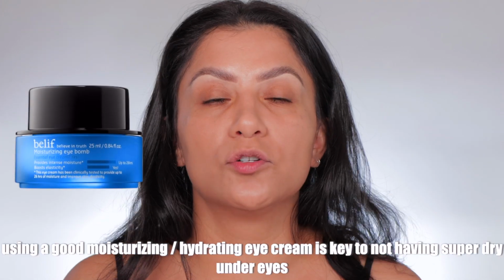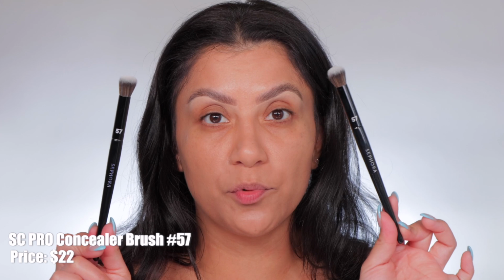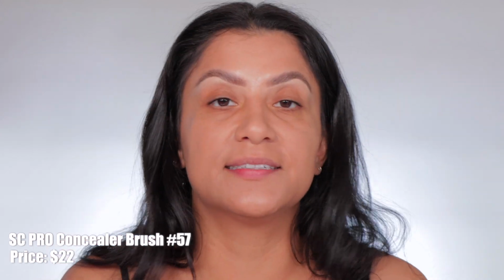I literally cannot do my makeup without color correcting. Already prepped my under eyes. I used my Belief eye cream at the bottom and top. So we're gonna apply both with this number 57 concealer brush from the Sephora collection. And as I apply both of these on, I'm gonna give you info about these products.